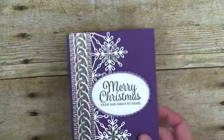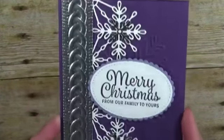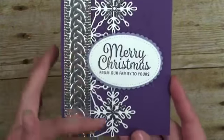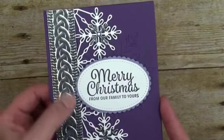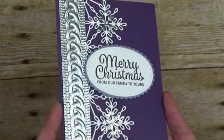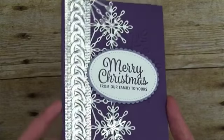And our last sample to show before we do our giveaways. This one's fun because it's got the silver foil. The snowflake trio is actually done in white. It's a little strip of cable knit. This was silver foil. Cool. Textured with the cable knit. Makes it look like metal on the side.